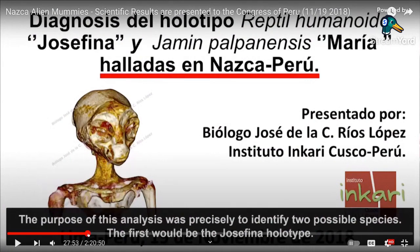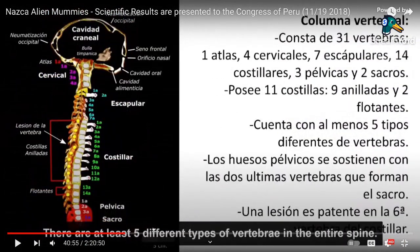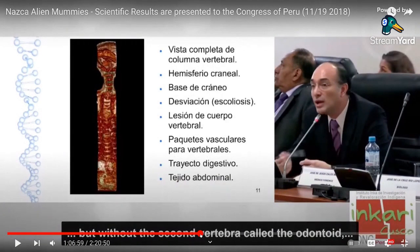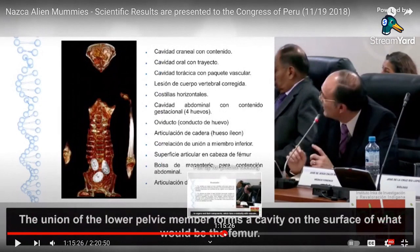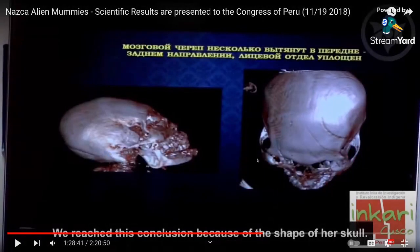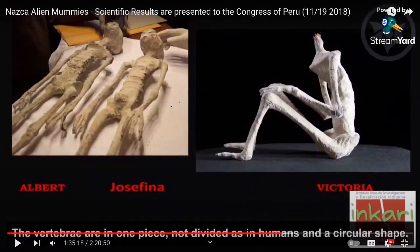So anyway, there's that. This is a long presentation. It's all in Spanish, but it's closed captioned, so you will be able to read it. But again, this isn't anything that's fake. These are actual beings that have gone through scientific study. So again, these are obviously real, because I don't think that if someone hoaxed these things, like the skull here, it would have been able to go through all this rigorous analysis.